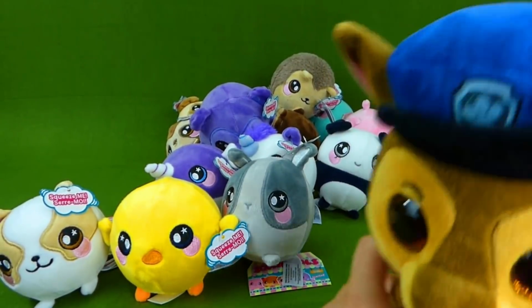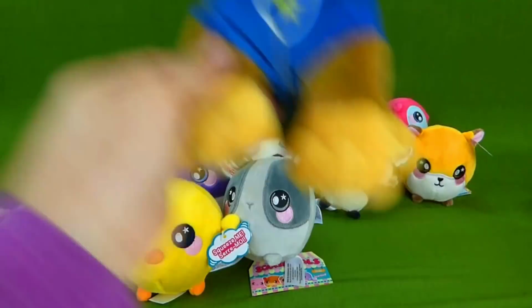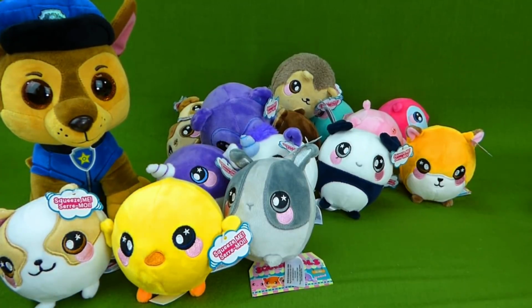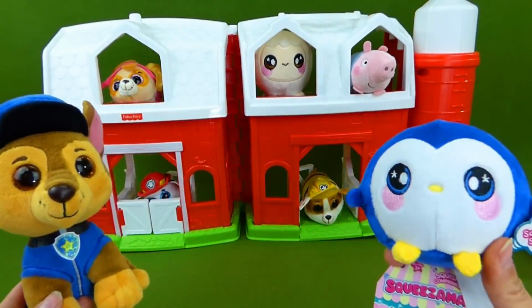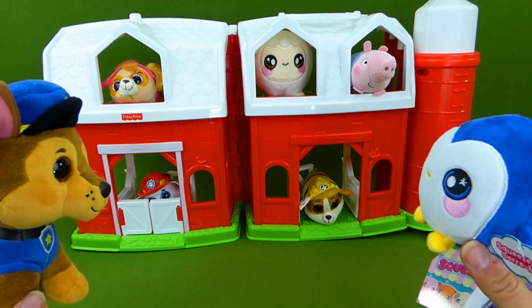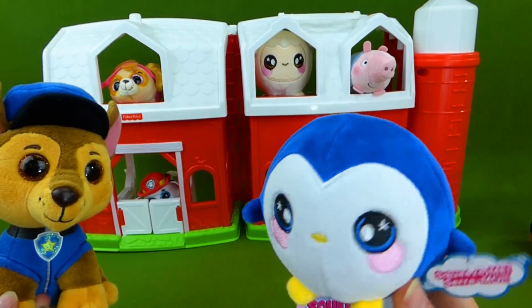Oh, Chase, you stopped him from stealing the rest of our Squeezamals. Thank you. But we've got to find the missing Squeezamals, and fast. Their friends are missing them. I think we need to go on a Squeezamal hunt. Let's go find our missing friends. I've got Chase here and Pepper the penguin, and we're at the farm to find our missing Squeezamal. Do you see him anywhere? Don't worry, Pepper. We'll find your friend.